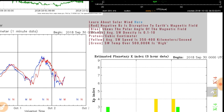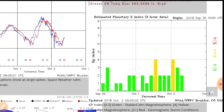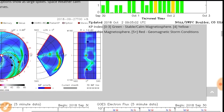Now, it looks to me like that B-class flare came in at the same time that the magnetometer was at the bottom of its range, which is why such a small flare sparked geomagnetic unrest with a KP of 4, which is now dropping down because the flare went away and did not continue.